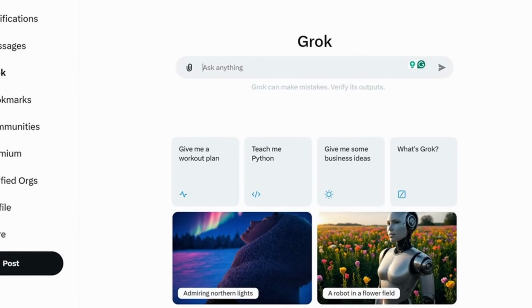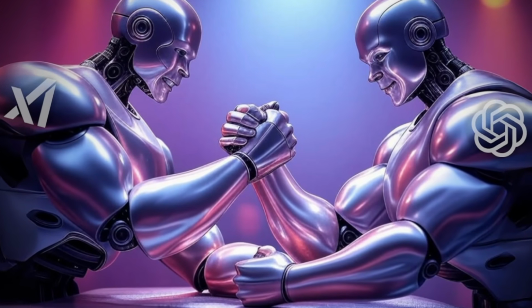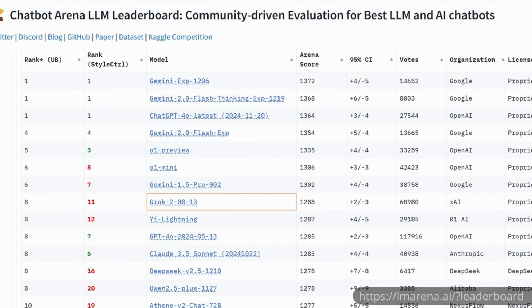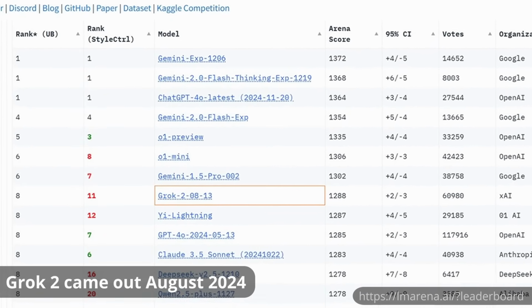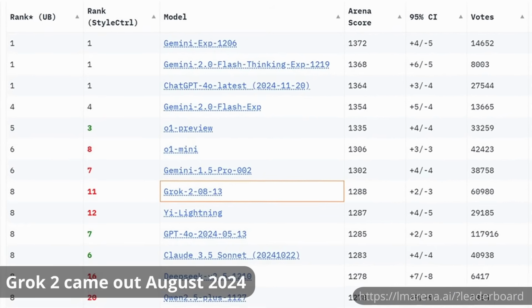Now, I want to make sure that you understand the reason I'm telling you all this is because this is another powerful AI. In fact, if we look at the leaderboards, you can see that Grok is on par with some of the big names out there. ChatGPT, you can see it's right close to it. Gemini from Google, it's very close to it. And this is coming from a model that was released in August. So this model is multiple months old compared to some of these newer models, and yet it's still holding its own within the leaderboard. That's an important thing to keep in mind as well.